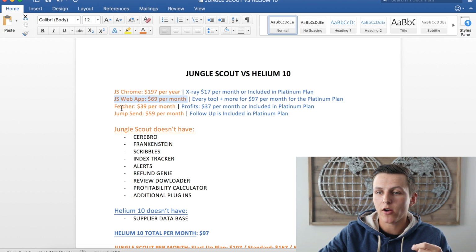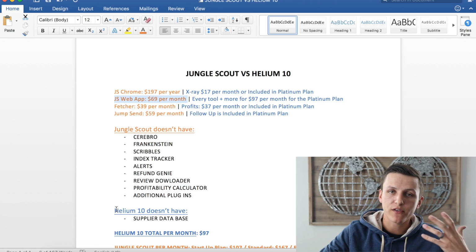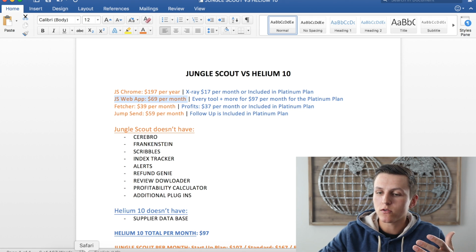And then let's compare Fetcher and Profits. So Fetcher is an accounting software tool. Profits basically tracks and shows your profitability. You can enter in expenses to see whether or not you're making money or losing money. It's kind of a cool tool to have.